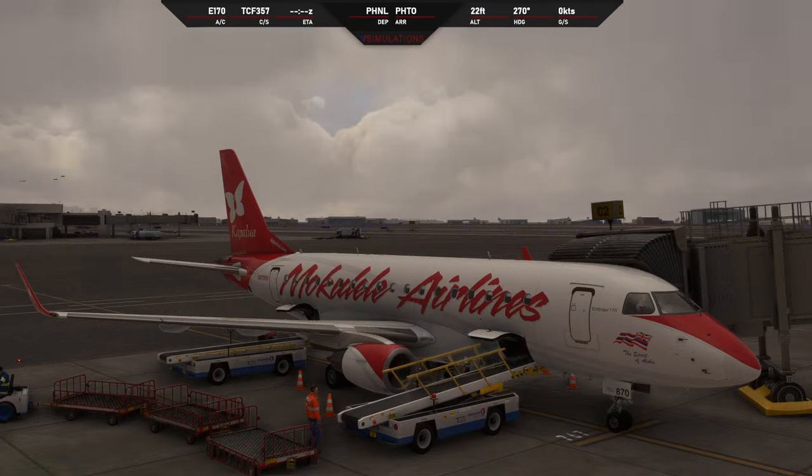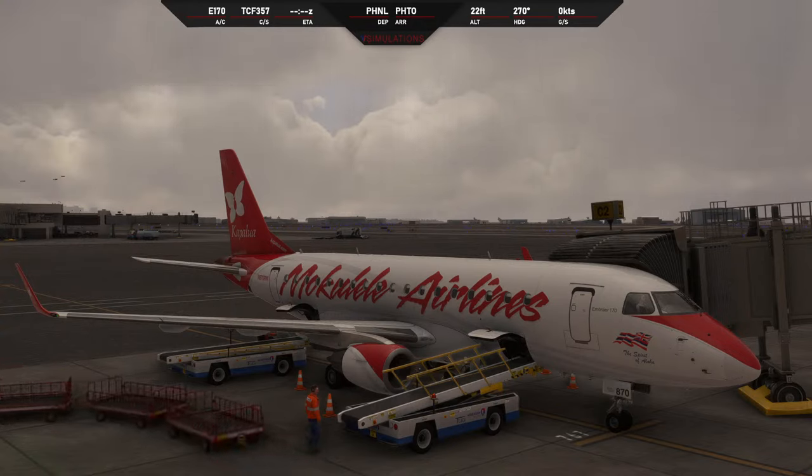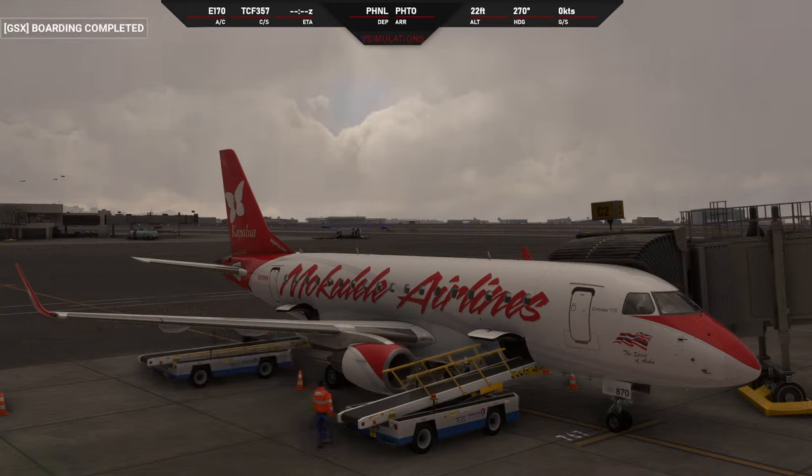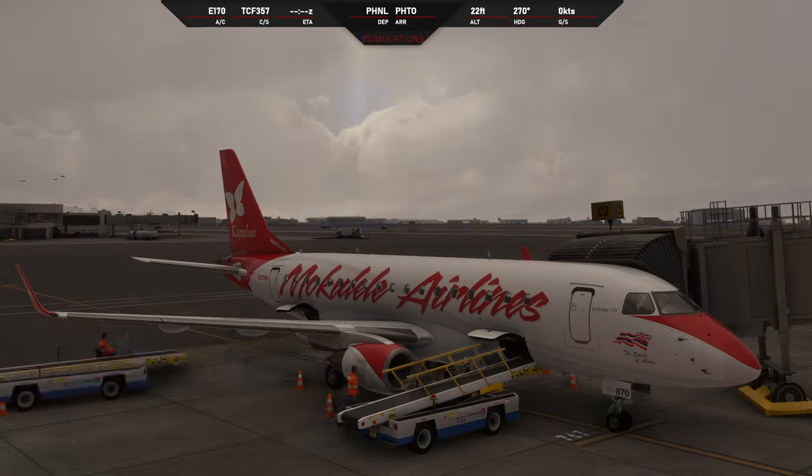Maybe snappy? Snappy might be the right word. Do you know what I'm saying? Do you feel like it's that way? When I hand fly this bird, I don't remember having to chase the cue as much as I do in this one. I don't know how else to explain it other than that. Maybe you have an experience.